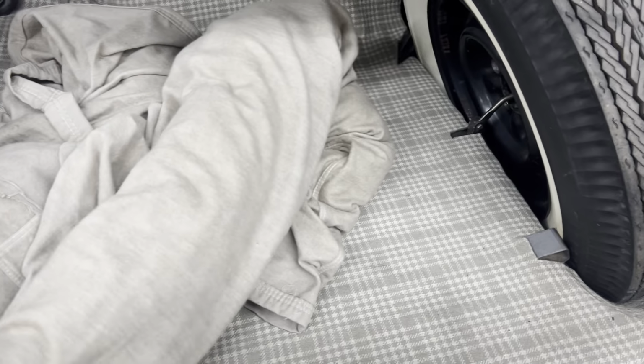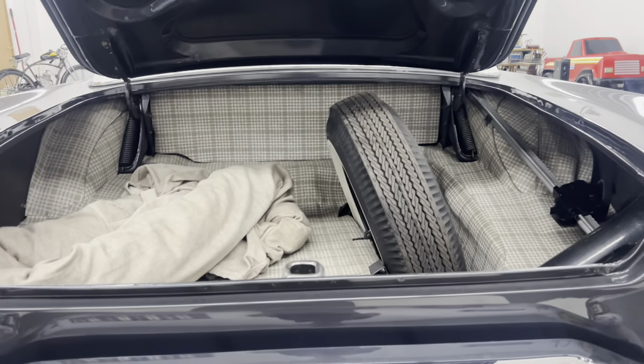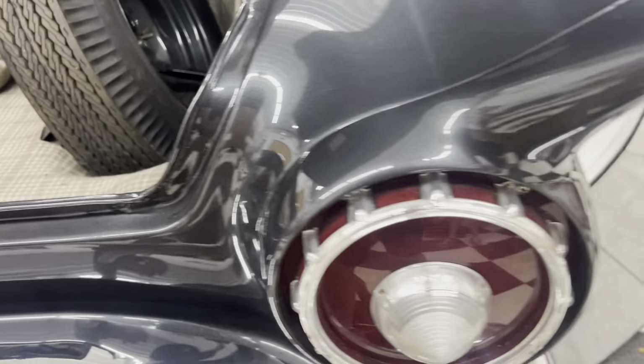Car cover in there. That's a nice heavy car cover. Wide white wall, tire to match. The chrome is in very good shape on this car. It's been all redone.